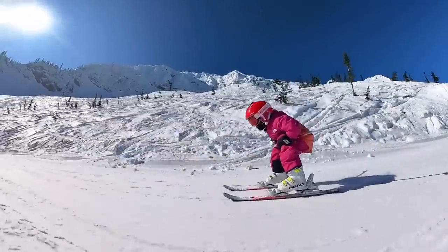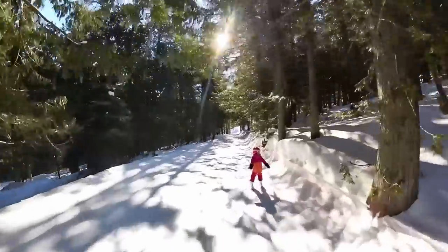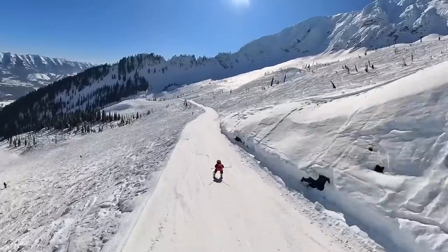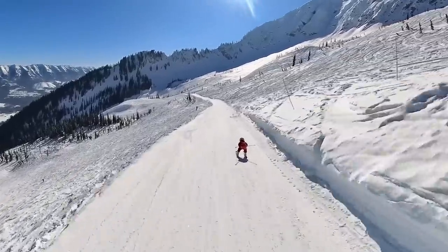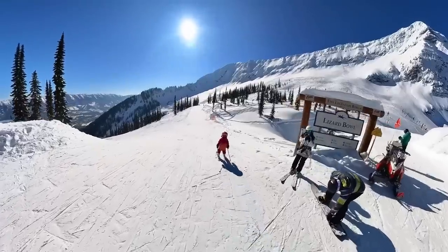There is a ski area called Fernie Alpine Resort. It's located in the interior of British Columbia in the southern Rocky Mountains. And we are incredibly lucky and grateful that this is in our backyard.